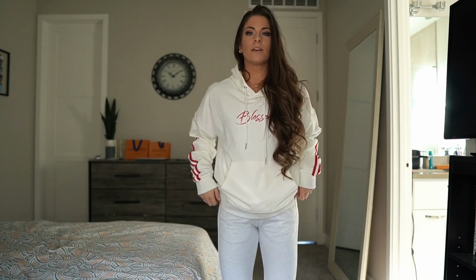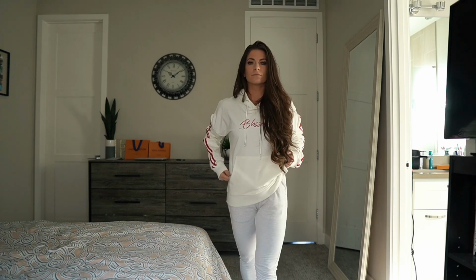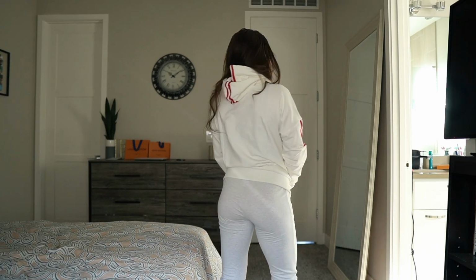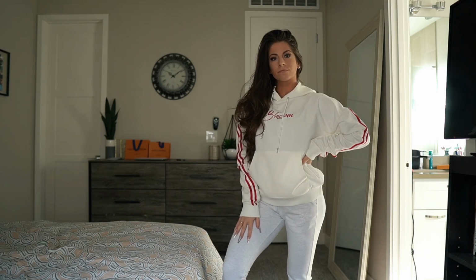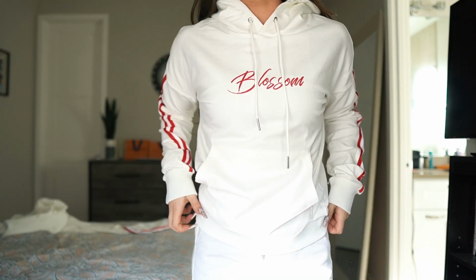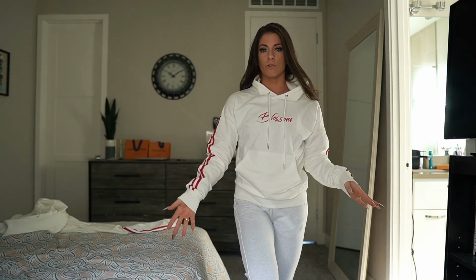So this is going to be the large. And then this is the small. So as you can see, I mean, you might not be able to see, but it's more of a fit thing. There's a lot less room in here. It's kind of just a little bit more fitted, but like I said, it's still roomy.